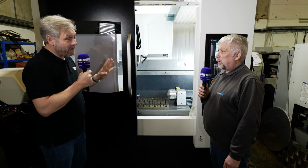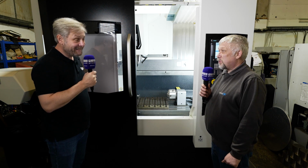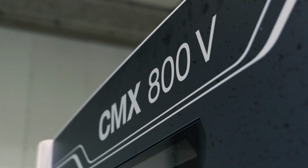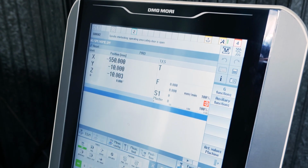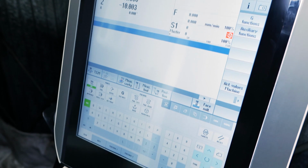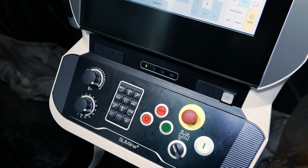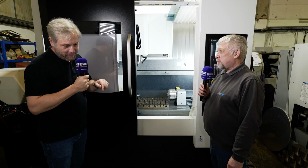Now, you've had that one about 14 months now? Yeah, about 14 months. How's it performed? It's brilliant, unbelievable. Why did you say that? Because it's quick, it's easy to set. The control is Siemens control we went for, and it's so easy to program and to set the machine.